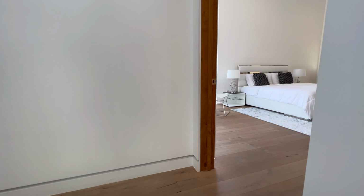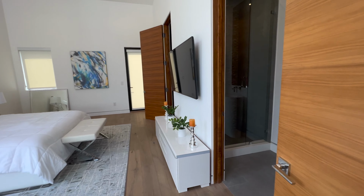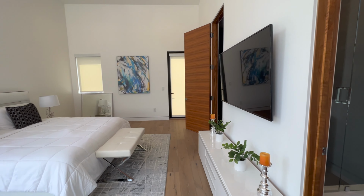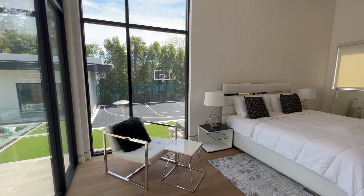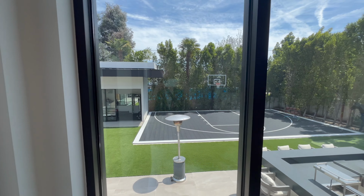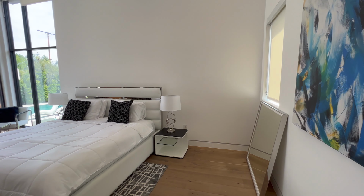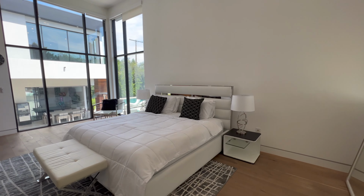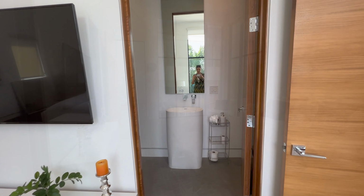Taking the stairs, this is the first bedroom, kind of midway up the stairway. This is one of my favorite bedrooms though. First of all, size-wise, it's very spacious and nice. And second is all these very tall glass windows that give you all the view of your backyard. It's very pretty. I think it's such a pretty bedroom. You have a walk-in closet, and you also have a bathroom and shower inside it.